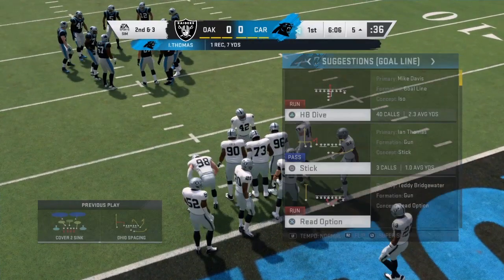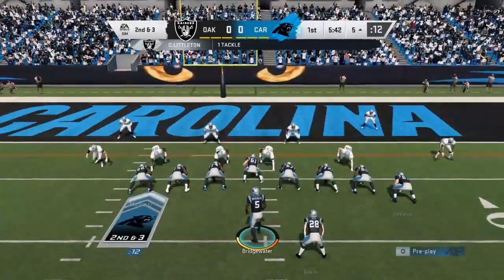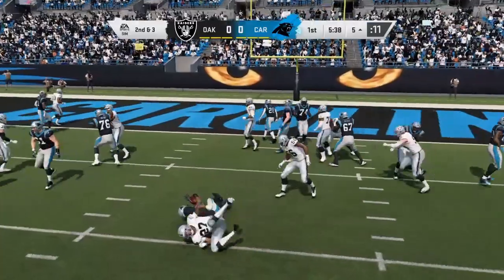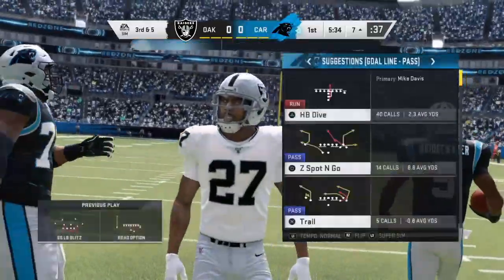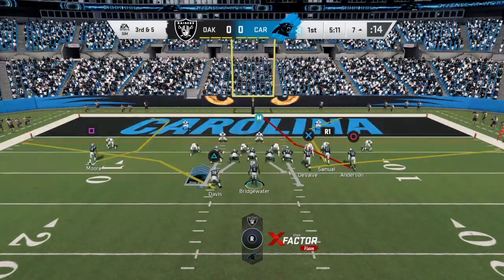7 yards, the pickup on the pitch and catch. Able to get 7 on that first down pass play. 2nd and 3. Not even a chance to pitch that one as he's swallowed up in the backfield. The 2nd down play results in a loss of 2 yards.